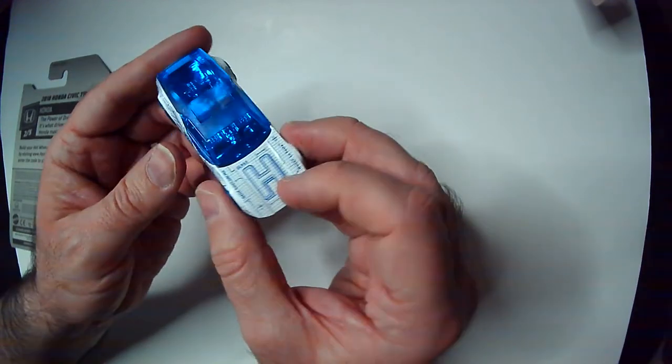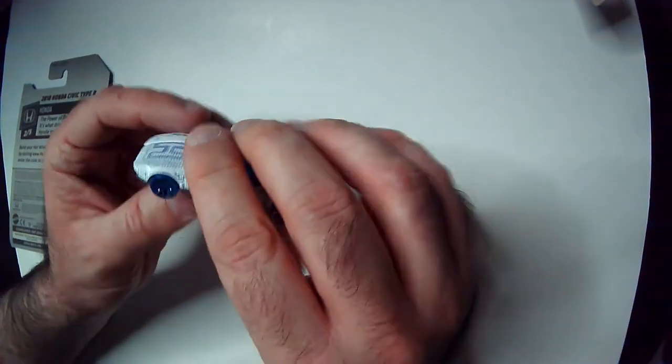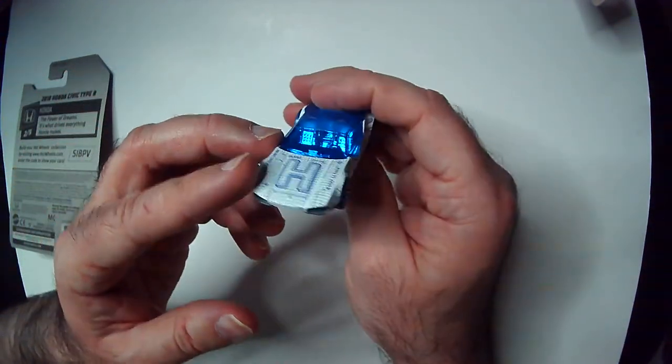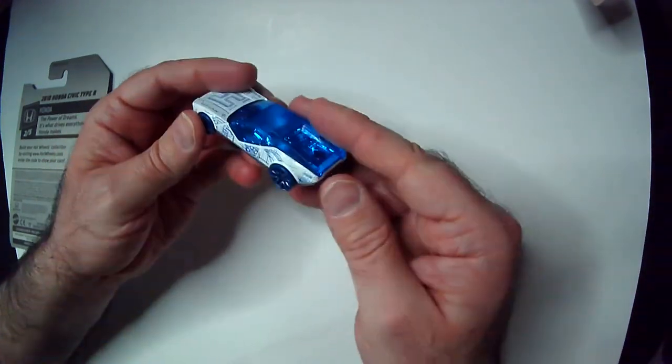This is a cool graph paper paint job. Blue on the wheels there. So yeah, thought it was pretty cool looking.